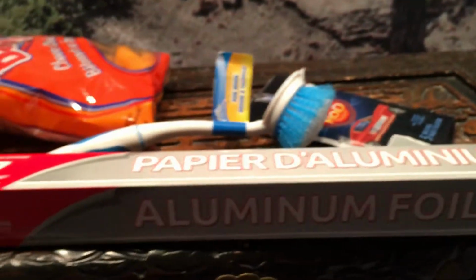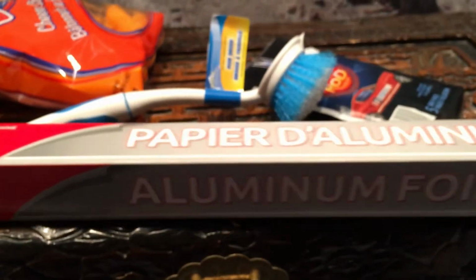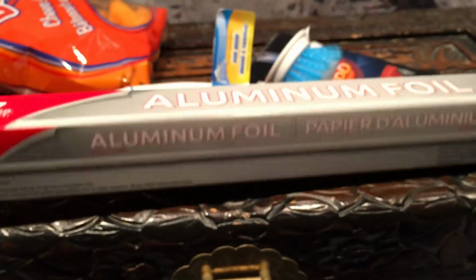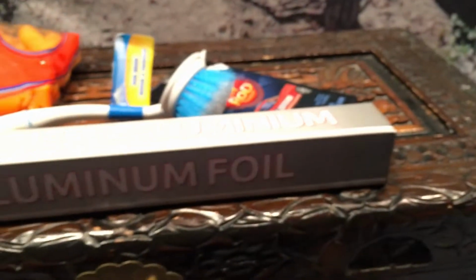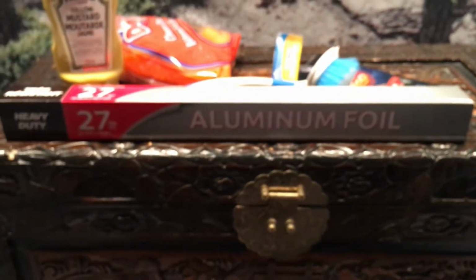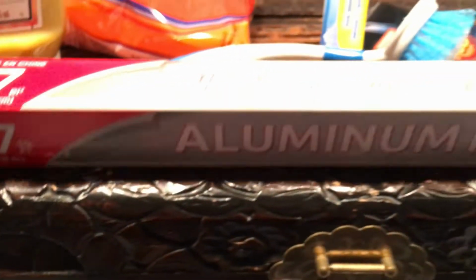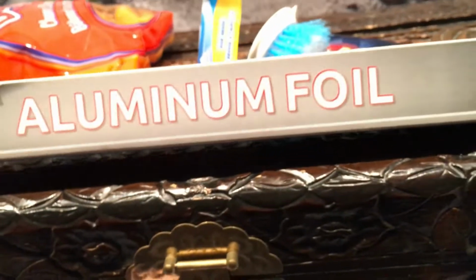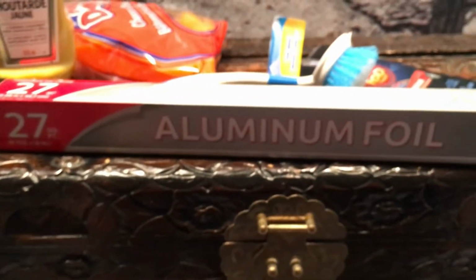Picked up some aluminum foil. So they do normally have your regular standard aluminum foil, but this one is new at my Dollar Tree, and what it is, it's an extra large. I don't know if you see how long that is. It's really, really long. And it is 27 square feet, so 6 yards. So that's a really great deal, and same price as what you would pay for just the regular container. So I picked up that.